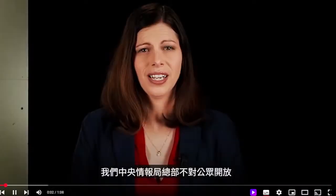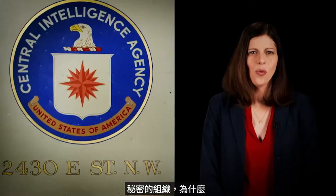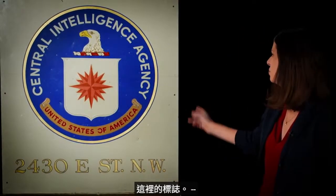We're not open to the public here at CIA headquarters. So sometimes when I'm giving a tour, people will ask me, if you're such a super secret organization, why is there a sign on the GW Parkway telling people how to get to the CIA? Or a really large sign at your entrance saying Central Intelligence Agency? Well, it all goes back to this sign right here.